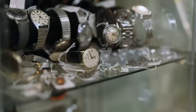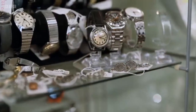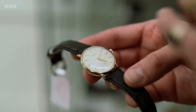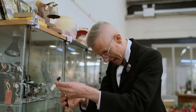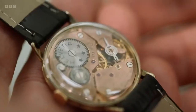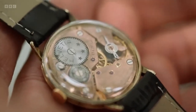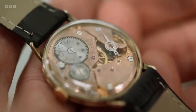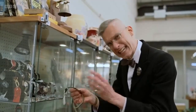Now, what else? I'm a sucker for vintage timepieces. Now that is a smart watch. We've got arrow hands, baton markers, a subsidiary seconds dial, and oh wow, that is lovely. So you can see the movement in the back, which is marked Helvetia, and it's 17 jewels and Swiss made. So I'm going to guess that this is probably a manual wind.